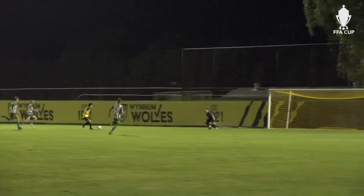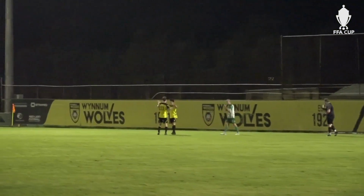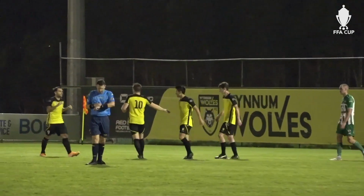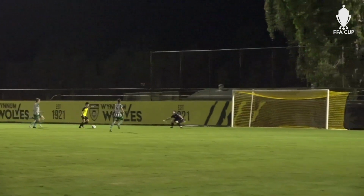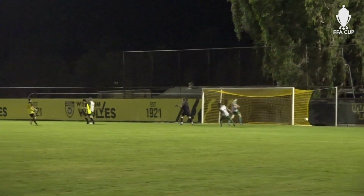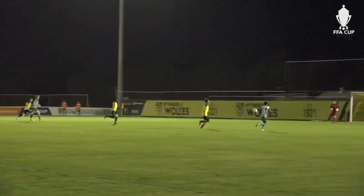Into you, and is he going to be onside? Yes, he will, and he'll put it into the back of the net. Great footage. Yeah, by Nathan Yoon. And a costly turnover by Southport makes it 3-1 to the home side. Lovely composure. Switch to Anwar.